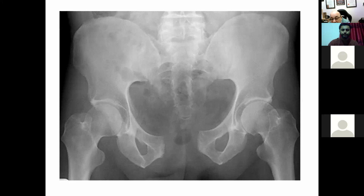Okay, so it covers every option. So you can say that I've done an ATLS protocol and this is an isolated injury. So assuming that, what do you see on the X-ray? Okay, the X-ray shows the most obvious finding is the widening of the symphysis pubis. That looks more than 2.5 centimeters, which means it is APC type 3 according to Young and Burgess.